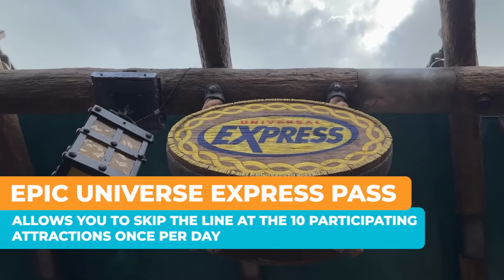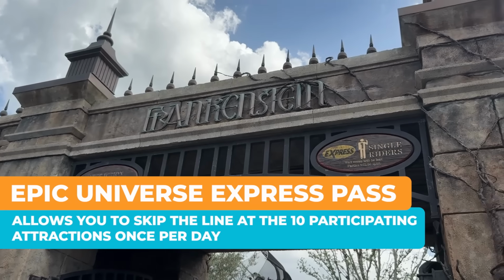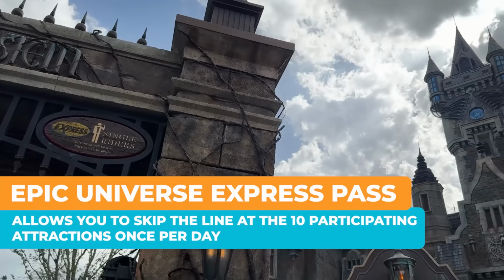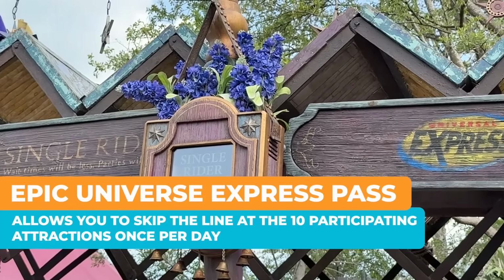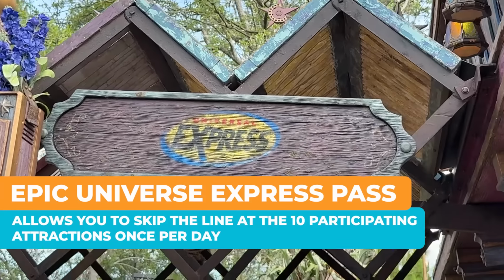Currently only available is Standard Express, meaning you can access the Express queue at the 10 participating attractions once per day. And again, there's no time slots, no booking anything. You just show up whenever you'd like to enjoy those attractions.